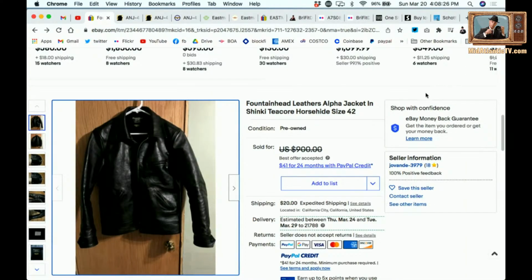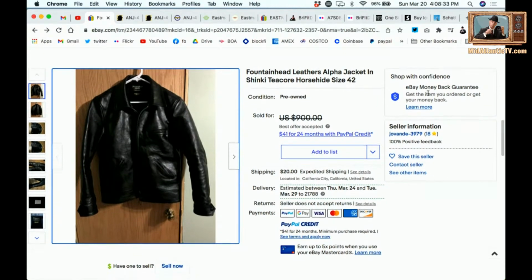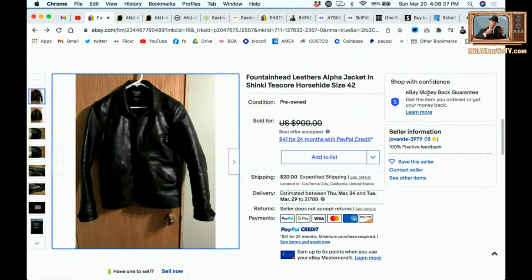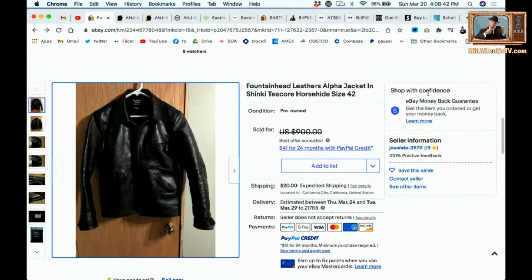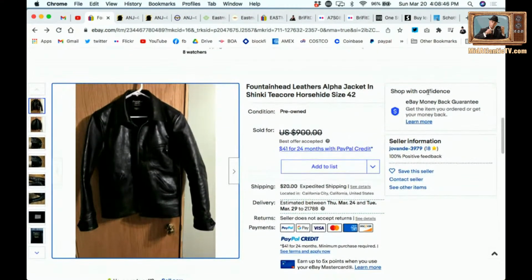Okay, so he was asking $900. This sold. He was asking $900 or offer. I offered him $600, and he came back and said he would take $700. And I think I could have gotten it for $650. I did some additional research and found out that this particular model, size 42, might be a little snug in the shoulders for me. And so I backed out. I didn't go any further on the bidding, and he has since sold it.